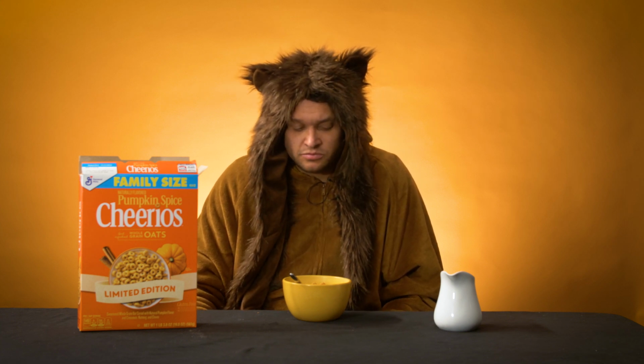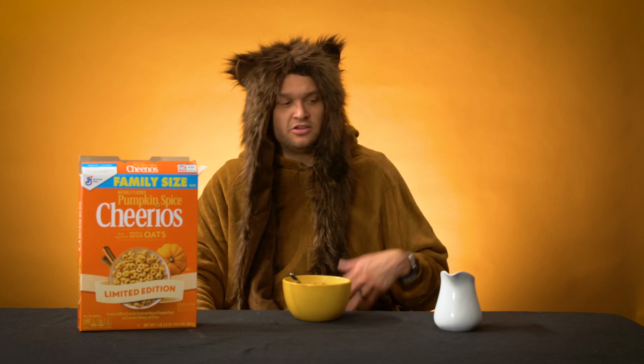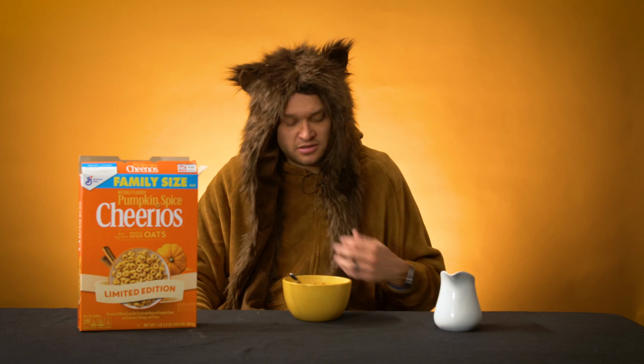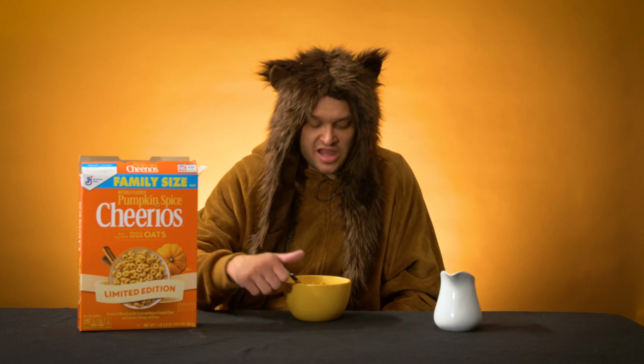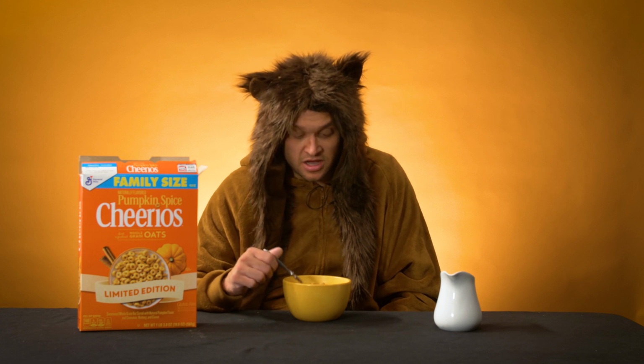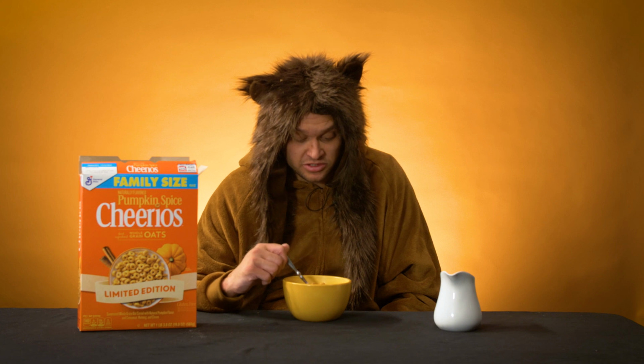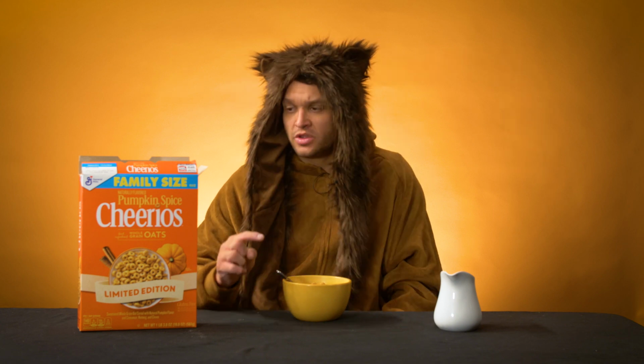Texture, I like having the option. I can either have it really crunchy and eat it really fast. I can give it a minute, let it sog. So I'm going to give the texture a 10 out of 10. This is great. You can't wait too long, otherwise it's going to be soggy unless that's what you like. It is going to change your milk flavors, and so that part's fun as well.